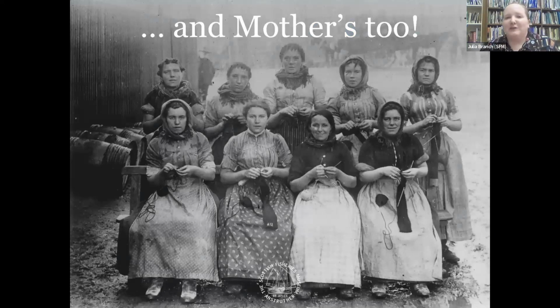So I already mentioned the fisher lasses, but as well as the fisher lasses, we also had the fishwives, and everyone contributed to the family budget. I talked about the fisher lasses working in groups of threes. The fishwives would go and work in groups of about 10. One of them would buy the fish at the fish market. They'd divvy it up between them, and then they all had their own route or area where they went and sold their fish.